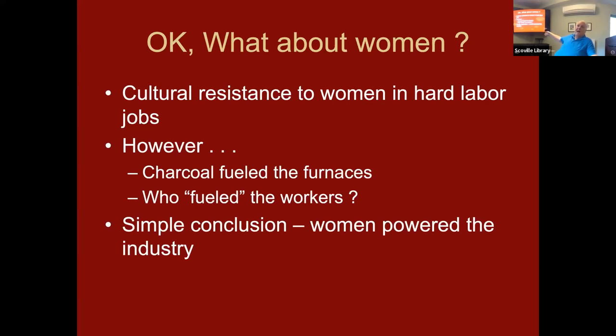So who's fueling the guys, right? The answer is obvious, isn't it? The fuel that runs the guys that run the furnace is coming from the women. So I get a little pompous here and say the women fueled the workers, but they did. Is that not a fair statement? So a lot of the girls go home with a big grin on their face when I show them this at the furnace, but it's the simple truth.